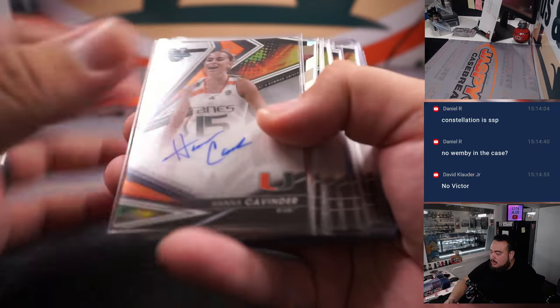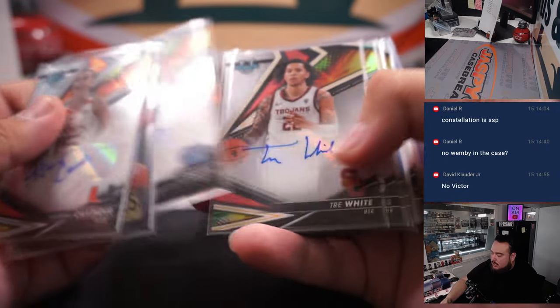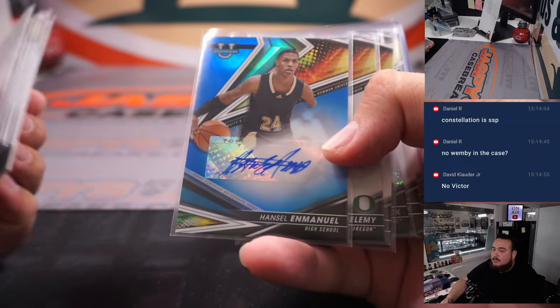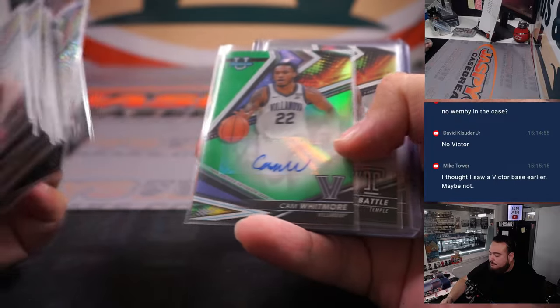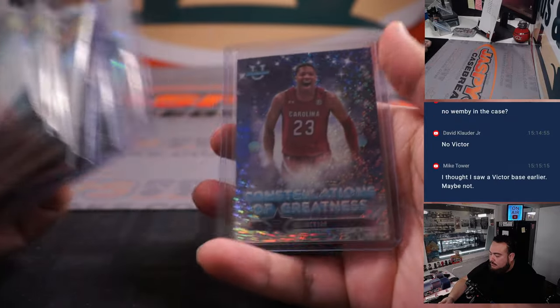But we did get some good names, though. These ones that I recognize now. Hanso Emmanuel is really nice, too. Bazulis, like I said, he's supposed to be a lottery pick next year.